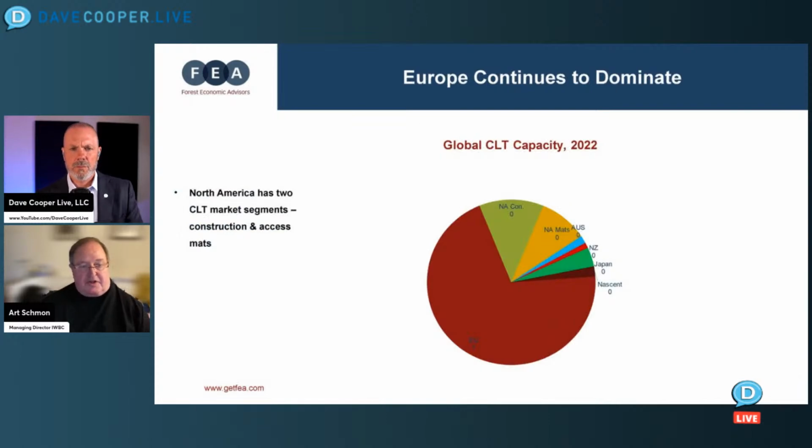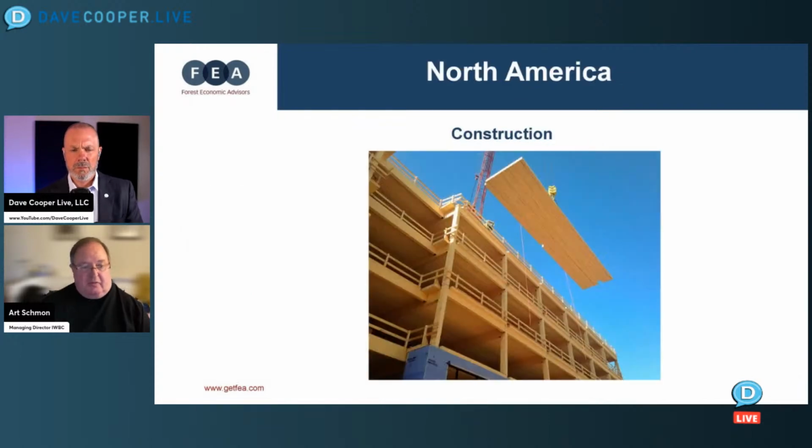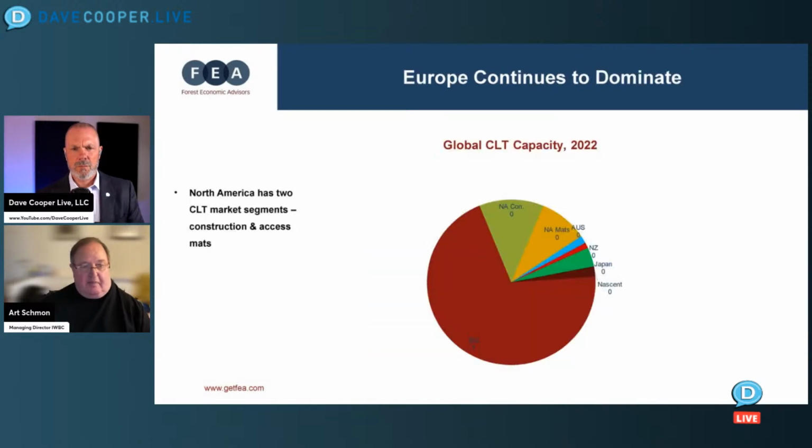And Europe is the dominant force in this market. Whoops. I don't have percentages here. I should have those on there. For some reason, they're not there. But basically, about 70% of the global capacity is in Europe. North America is second, but North America is catching up.